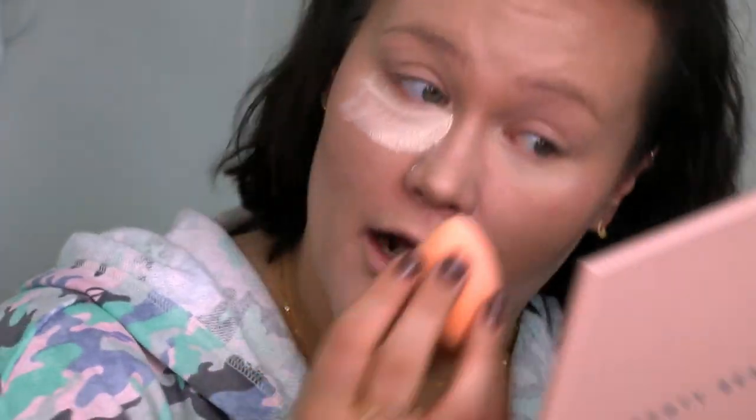Oh my god, literally just dumped a quarter cup of powder down my face and onto my shirt. How did I do it? I don't know. But I'm basically just taking this powder and I am applying it to the areas of my face that either need to be baked or really set in.